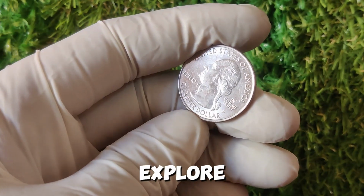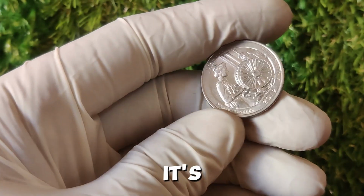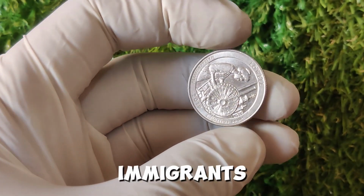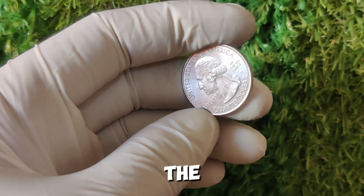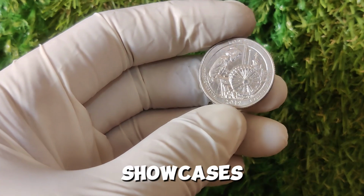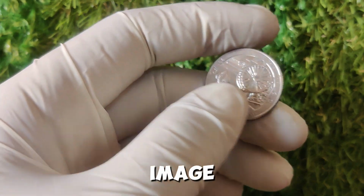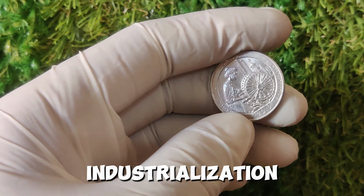Let's first explore the coin's design, history, and significance before we talk about why it's so valuable today. Lowell National Historical Park pays tribute to the role of women and immigrants in America's early industrial revolution. The reverse side of the coin, designed by Joel Iskowitz and sculpted by Phoebe Hemphill, showcases a mill girl working at a power loom, with a mill and a clock tower in the background. This image symbolizes innovation, perseverance, and the dawn of industrialization in the United States.